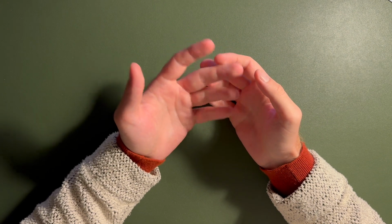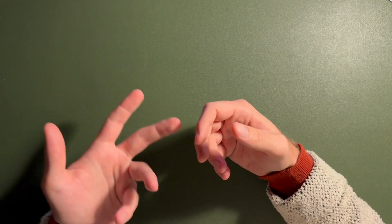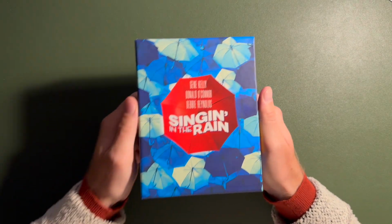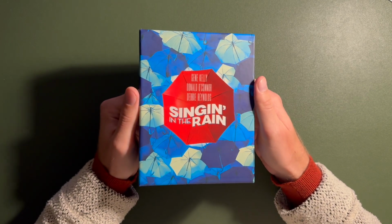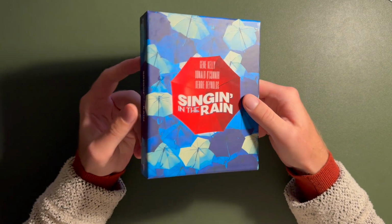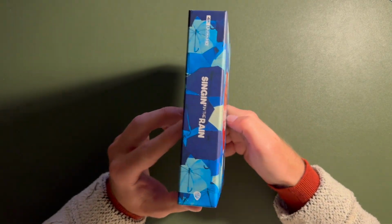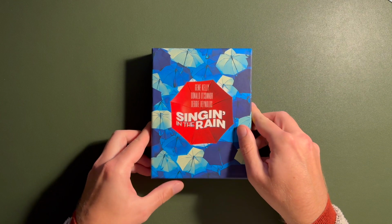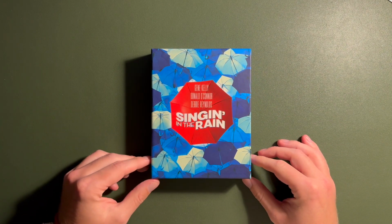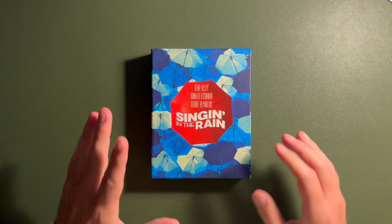So with this one, we're actually going a little bit back in time to, I believe, April 2022, when Warner Brothers released Singin in the Rain Ultimate Collector's Edition, which is a Zavvi exclusive. Was a Zavvi exclusive, I should say. It's no longer available to purchase.